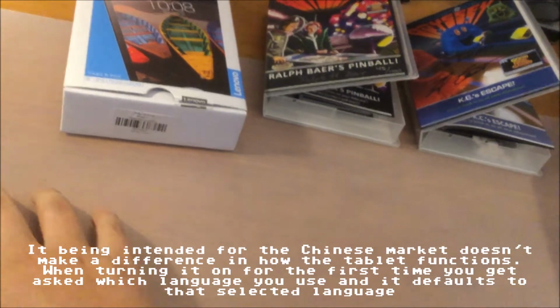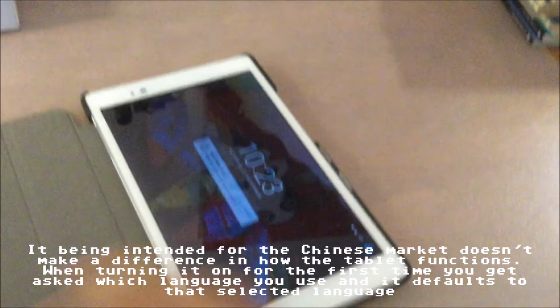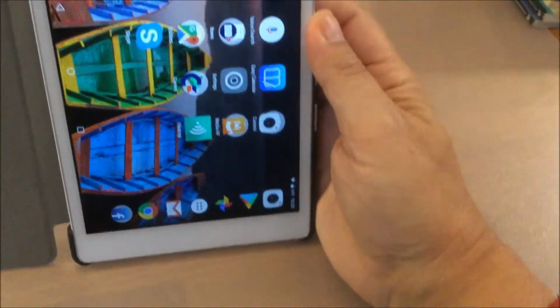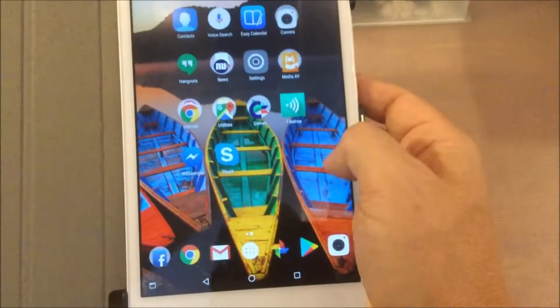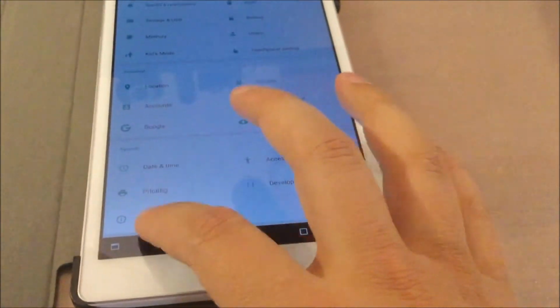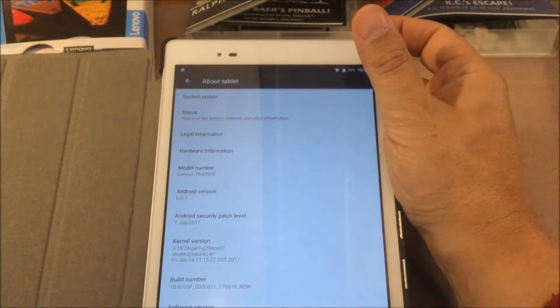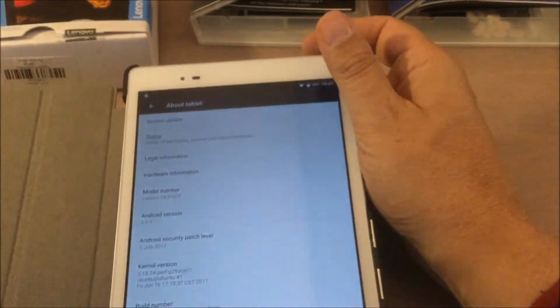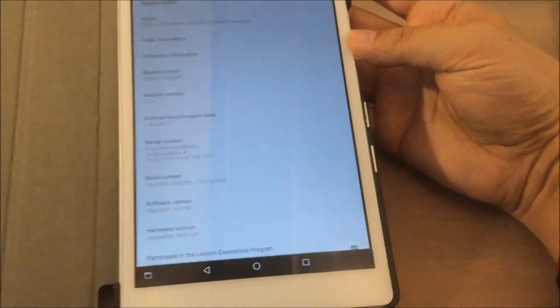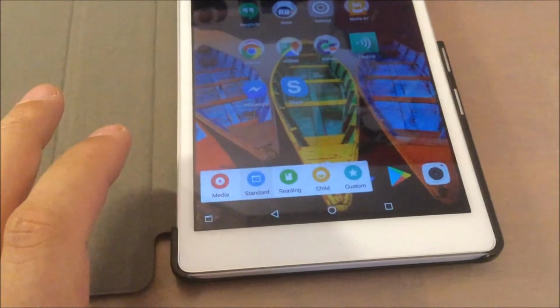But yeah, just put it in this case and it just wakes up. It has a very bright display, and it sports Android, I believe. It runs Android 6.0.1, and the latest security patch level was 1st of July 2017. And I expect Lenovo, because this is a Lenovo tablet, to actually put some more updates on it as well. It does feature some Lenovo stuff, but the amount of bloatware actually wasn't that big.